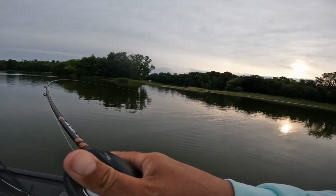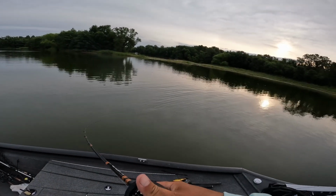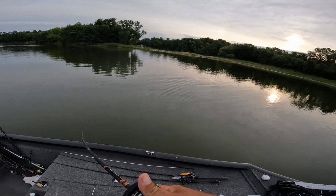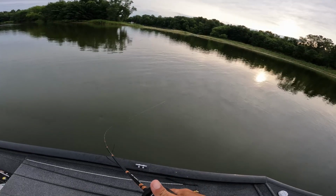There we go, fish on, got him. The very next cast on that Chad Shad and Ghost Perch. I should have my net out and ready, but I do not.